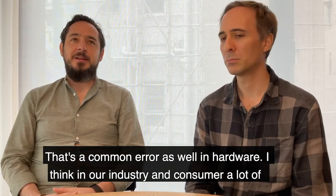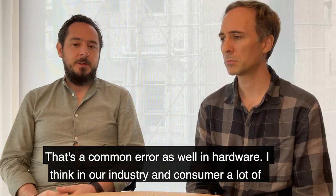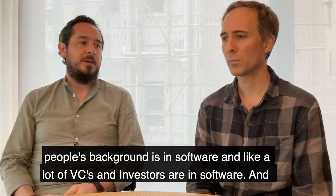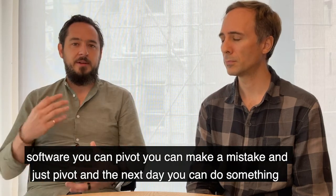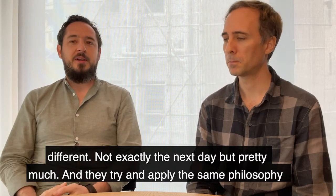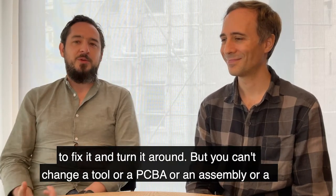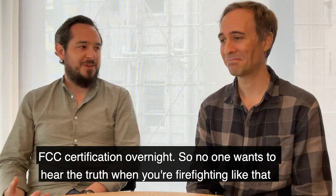That's a common error as well in hardware. I think in our industry and consumer, a lot of people's background is in software, and a lot of VCs and investors are in software, and in software you can pivot. You can make a mistake and just pivot, and the next day you can do something different. Not exactly the next day, but pretty much. And they try and apply the same philosophy to hardware. So when you encounter issues at a factory like that, they just expect you to be able to fix it and turn it around. But you can't change a tool or a PCBA or an assembly or a FCC certification overnight.